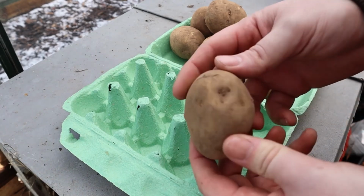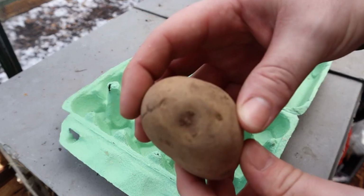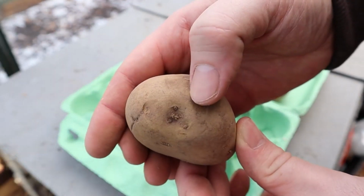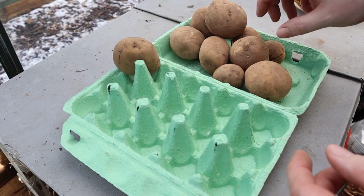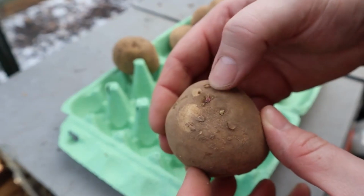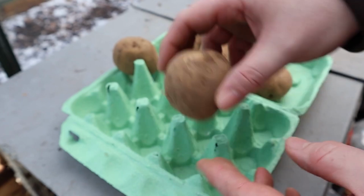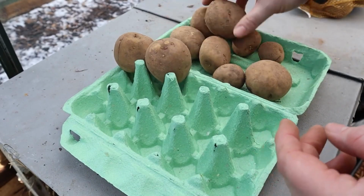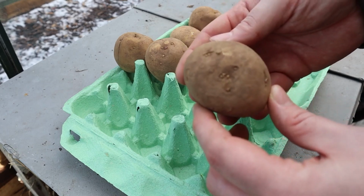And what you're looking for, as we can see with this potato, is the eyes that are usually just on one end, and this is where your sprouts are going to be growing from. So all you're going to do is stand them up in your egg box just like this, and there we go. See, that one's quite a good one for an example. There's quite a few on that one. Yeah, they're only on one end, and stick it in your egg box, and that's all you're going to do. So I'm going to do this for all of these. Yeah, that's the same. I'm going to stick that one in there.